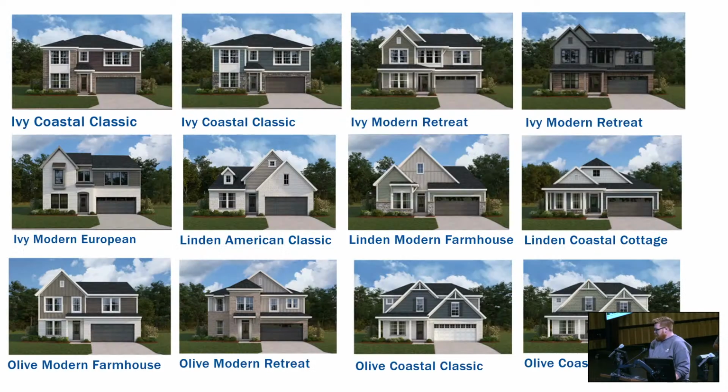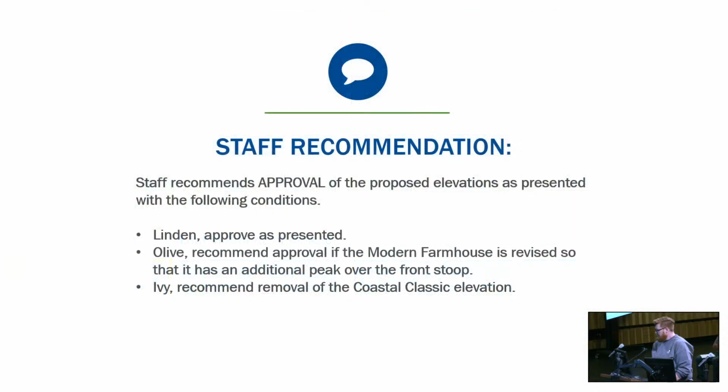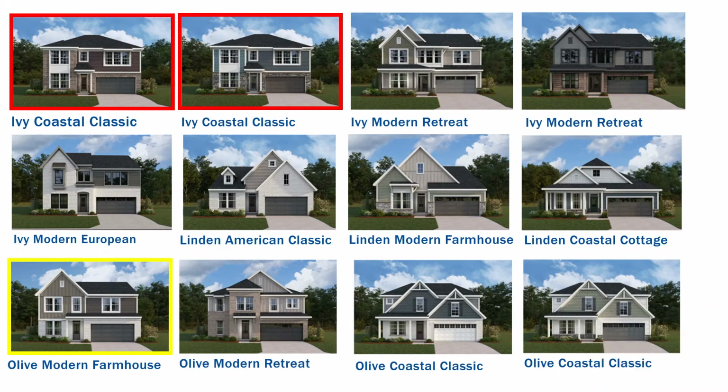So with that, this is all of the home elevations that were presented tonight. The two that are in red, staff are recommending to be removed, and the one shown in yellow, staff is recommending an additional roof modulation either on the roof or above the porch. Staff is happy to answer any questions. Here are those listed out, but I will leave up the home elevations here. As mentioned, Fisher Homes, Amanda Deerdorf is here to answer any questions.